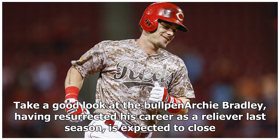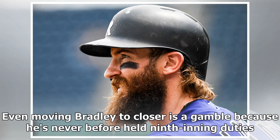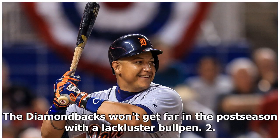1. Take a good look at the bullpen. Archie Bradley, having resurrected his career as a reliever last season, is expected to close. Brad Boxberger was added to solidify the 8th inning, but the rest of the bullpen presents question marks. Even moving Bradley to closer is a gamble because he's never before held 9th inning duties. The Diamondbacks won't get far in the postseason with a lackluster bullpen.